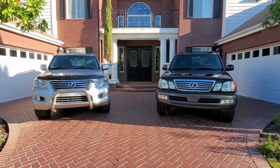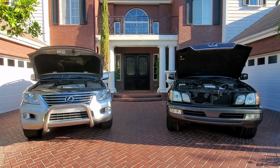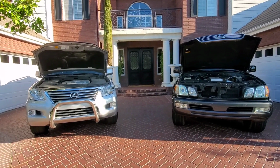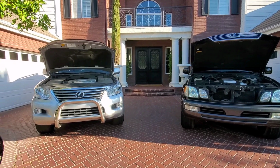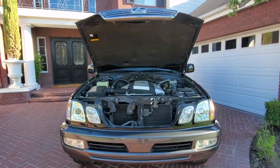Okay, let's pop the hoods and check out the engines. Okay, engines popped. Notice that the grille is not connected to the hood on the 570, and it is connected to the hood on the 470. Let's see the 470 first.